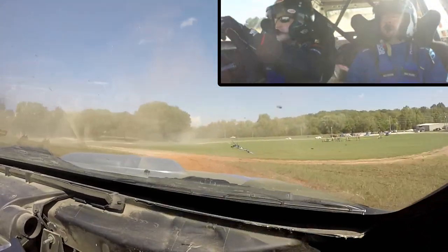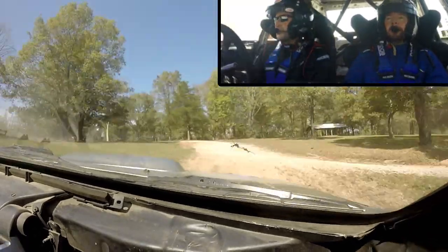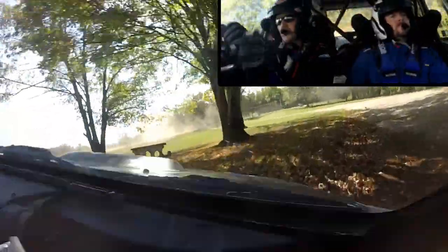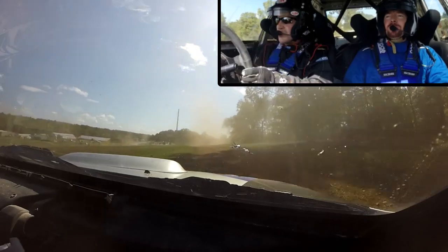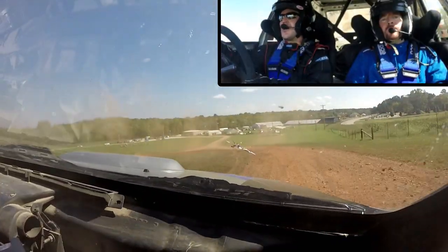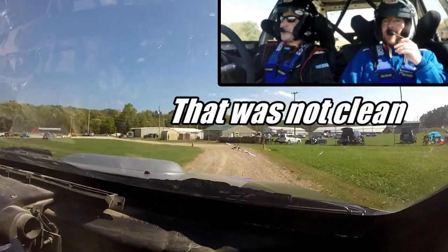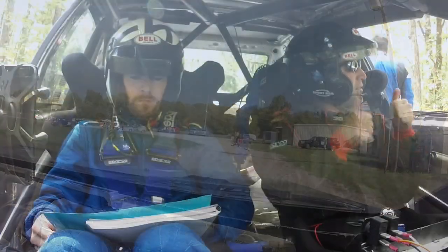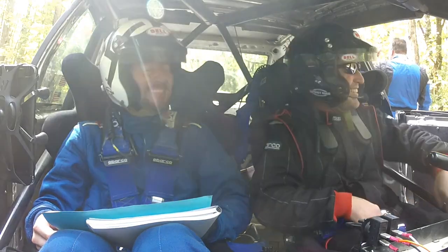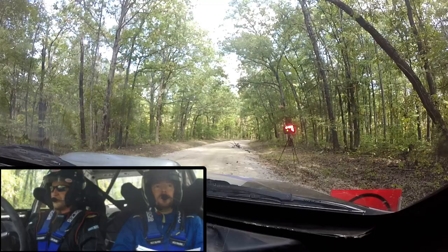When the front wheels hook in the ruts from the previous running of this stage, it sends us into the embankment and puts us up on two wheels. I know, it's like a freeway covered in marbles. Yeah. Yeah.